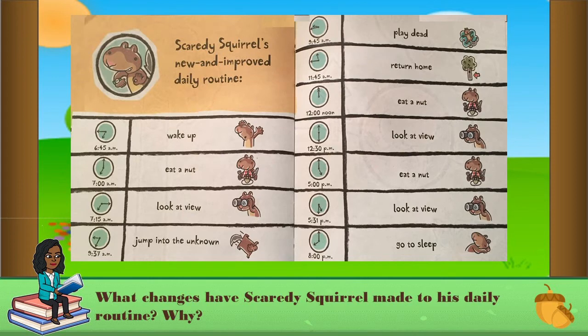Scaredy Squirrel's new and approved daily routine. 6:45 a.m. Wake up. 7 o'clock a.m. Eat a nut. 7:15 a.m. Look at view. 9:37 a.m. Jump into the unknown. 9:45 a.m. Play dead. 11:45 a.m. Return home. 12 o'clock noon. Eat a nut. 12:30 p.m. Look at view. 5 o'clock p.m. Eat a nut. 5:31 p.m. Look at view. 8 o'clock p.m. Go to sleep.